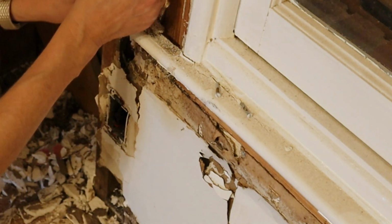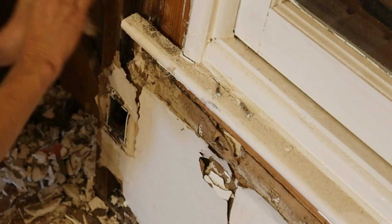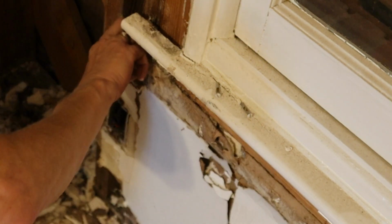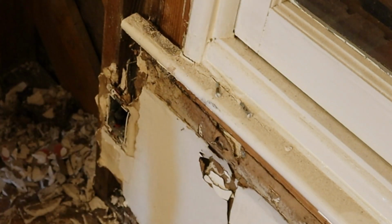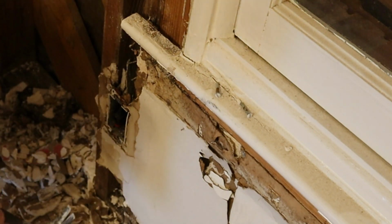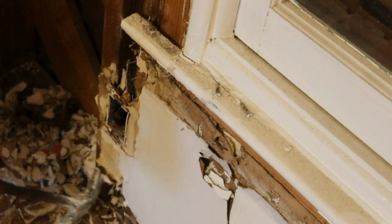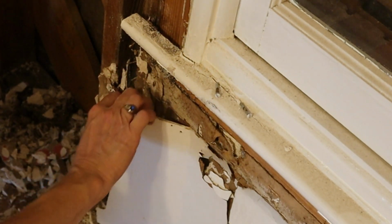I knew this wall was bad. I was expecting this because you could smell it. I kind of could peek in here when we put this paneling up. And I knew this wall was wet, so I went ahead and just disconnected this right here. So... I'm just very careful.